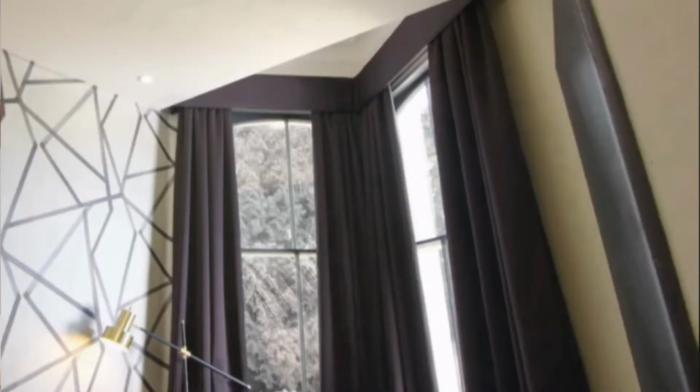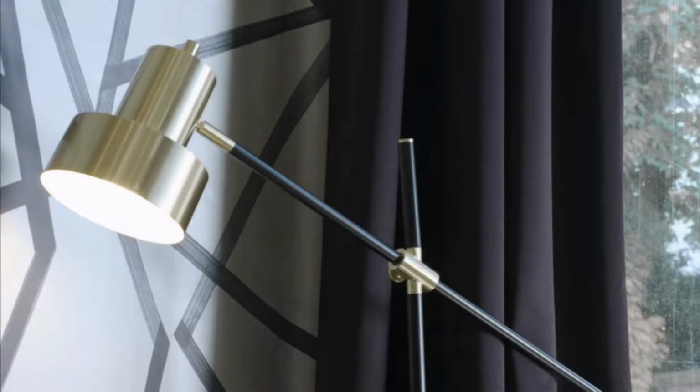I love the draping curtains, very luxurious. He has that reading light over in the corner, and it looks like he keeps all his metals the same, which I really like too. Seems very intentional. His side tables are very modern and clean. Lots of crisp, modern, clean lines in this room. Very, very well done.